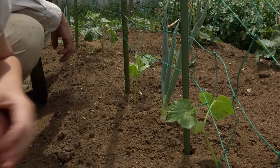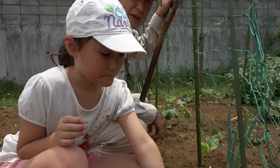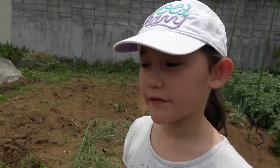If you plant leeks, the bugs won't come here. Oh, they won't attack the cucumber plants? Yeah. Oh, that's nice. This is 13 kilometers from his house.